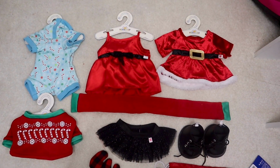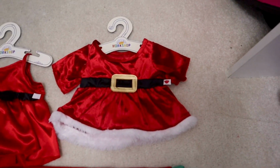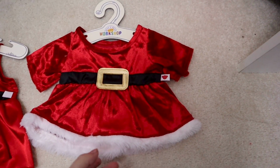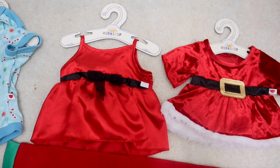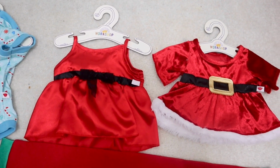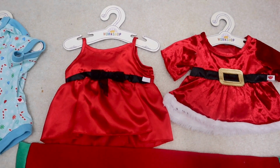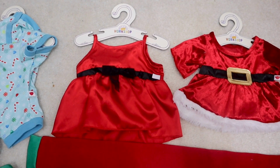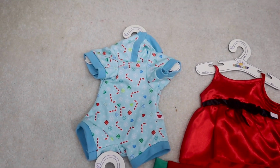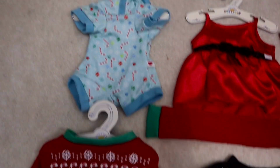Let's take a look at his clothes. So got the velvet dress because it matches mine and it's really Christmassy, so I would have bought this anyway for Winter. Got this dress because it's like a Christmas nightgown, so Winter can wear that to party or go to sleep in, because it's kind of like a nighty, isn't it, but it's also like a party dress. Winter's onesie, so you can sleep in, that'll be comfy.